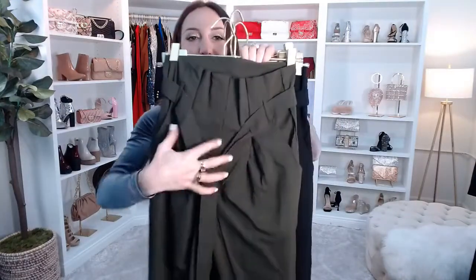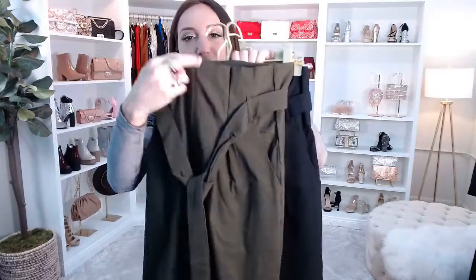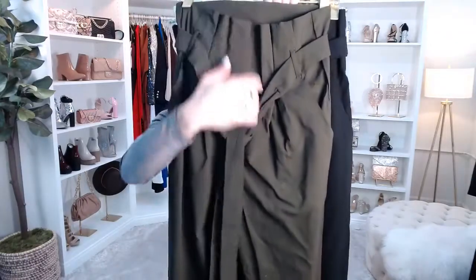Okay, so we've got that high rise paper bag waist. So it really does look like a paper bag waist. This is why we call it like a scrunched up paper bag. Hidden front zipper closure right here. It has this tie front belt. So this is really what's going to be the icing on the cake of giving you that snatched waist.